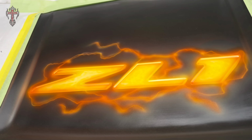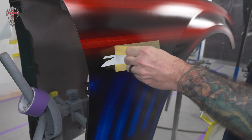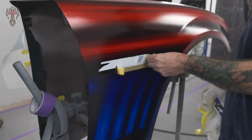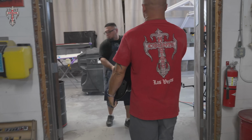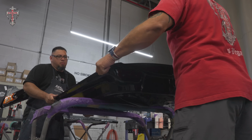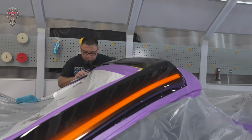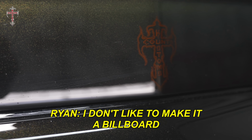Yeah, well, that's what I noticed too, like the little touch on the handle. That's a good touch. Yeah, the way the pearl spread on the black, I really liked it. Normally I try and control that as much as possible, but I really liked the glow I got from it. So just having black handles with no spray over them at all, I just couldn't do it. You have to find it kind of. Yeah, it's cool. I don't like to make it a billboard.